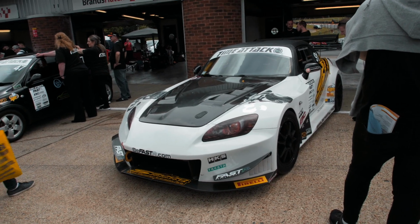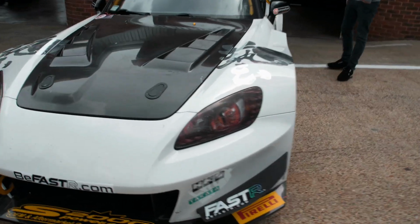I think this is my favorite car. Look at the headlights.